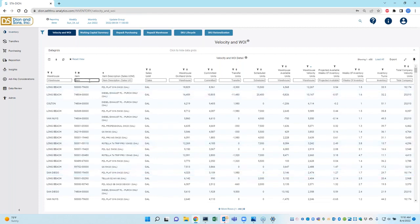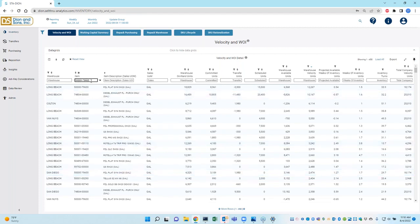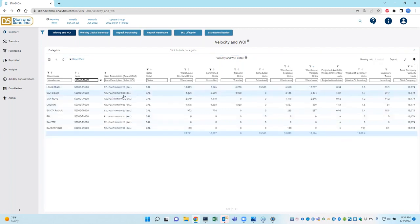So if I wanted to grab one SKU and look at this across all our facilities, I want to see the inventory, what they have on hand. Now I'm looking at just that one specific SKU, and I can see again their sales velocity at each of the facilities.